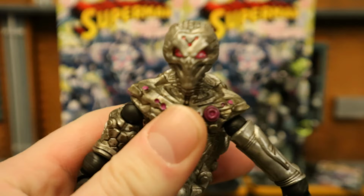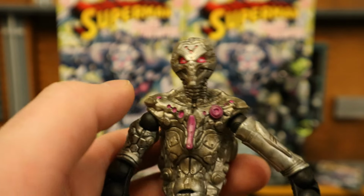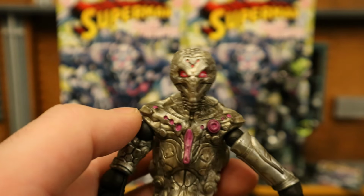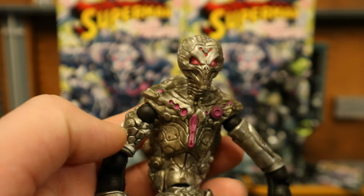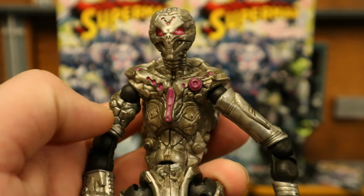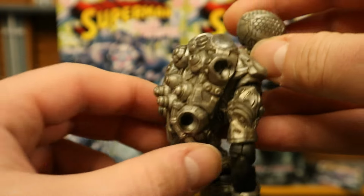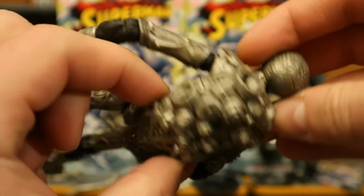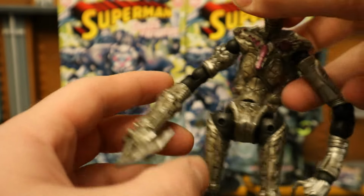Starting with the regular version, you can see his face here. He has the 3 little dots, signature to Brainiac. The detailing is actually fantastic. Look at the purple eyes, the purple dots, the purple on his chest. Very well done. Almost looks like energy sticking out of this mechanical thing. He has all the different plugs for his attachments on his back. He's got a robot body, very uniquely done.